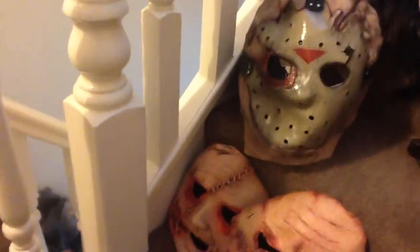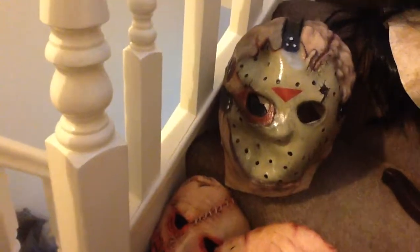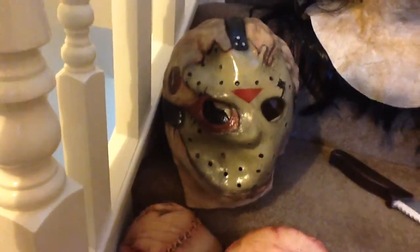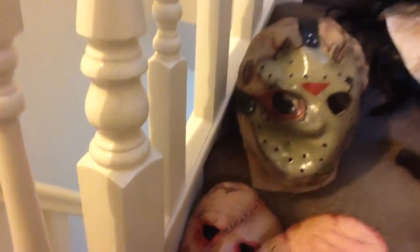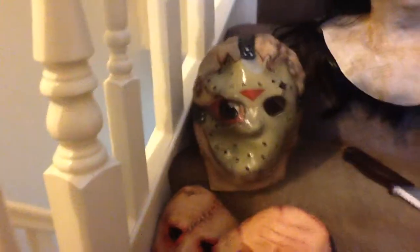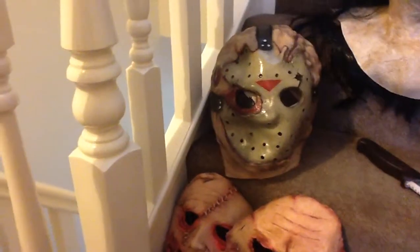Complete with scar on his forehead that he got from the third film, I believe. And then I just love the way the mask is sort of embedded into his skin. And unfortunately, it's not a mask that comes off to reveal his face underneath, but it's still a great mask. I absolutely love that version.